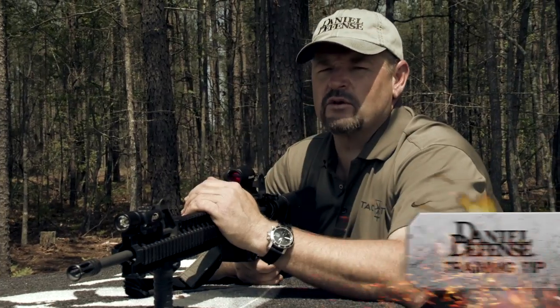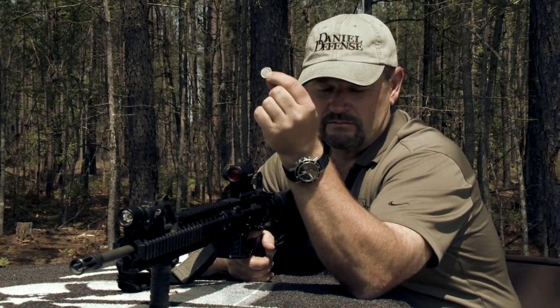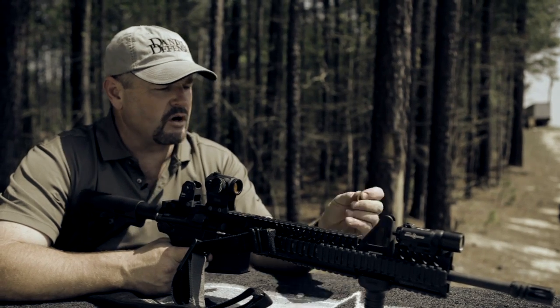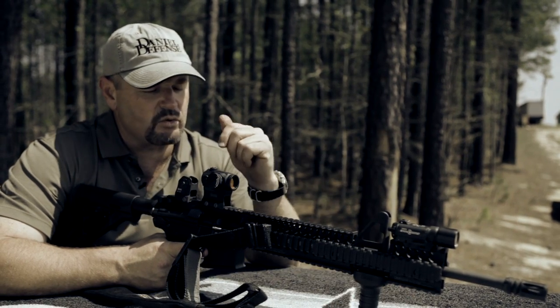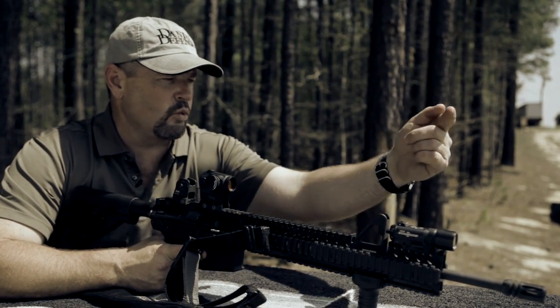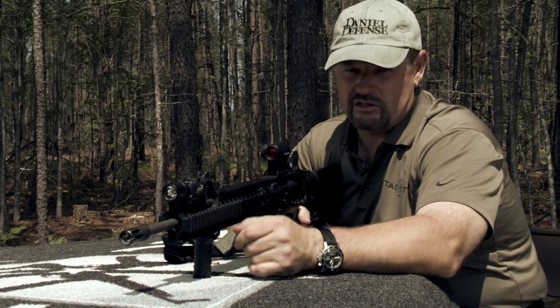It's time for your Daniel Defense training tip, and this one's all about the dime drill. This is a classic sight alignment and trigger control drill from way back in the day, and it involves putting a dime on your barrel, aligning it on the target, and squeezing the trigger so you don't drop the dime. Now, there's an alternate method to this where you have a cleaning rod extended way out on the end. And I'm going to show you the version that, if you're careful, you can do by yourself.